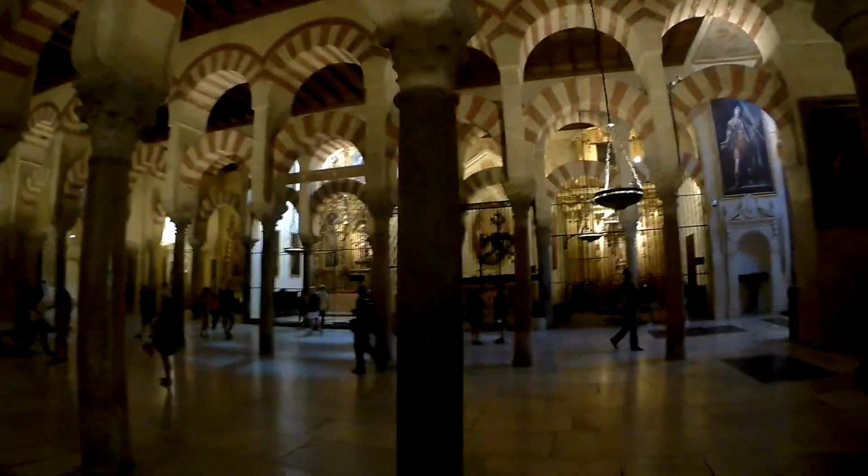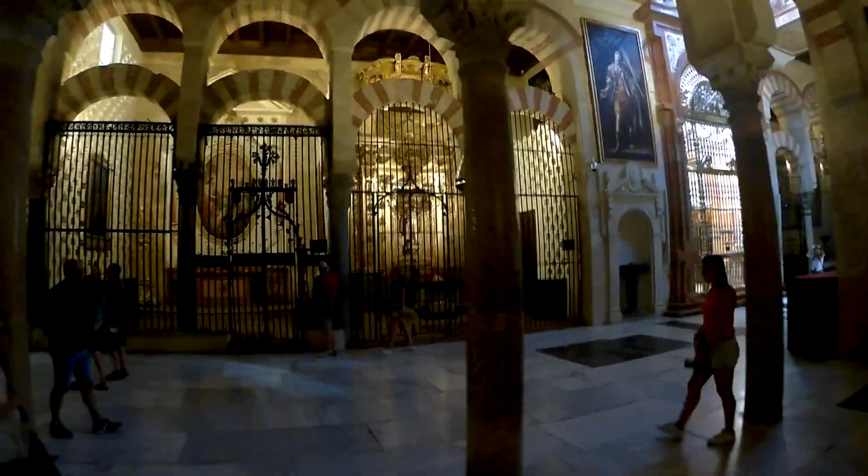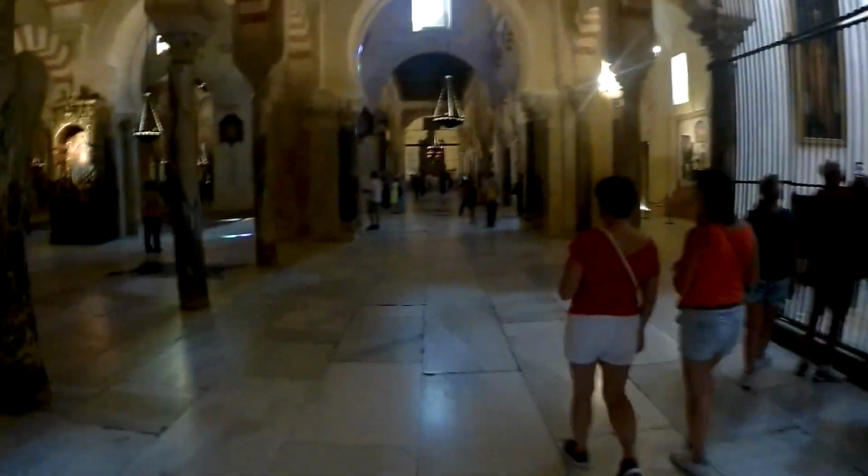This mosque would have been the second largest next to Mecca, which would have reflected the importance of Cordoba to the Islamic governance, religion, and rule. So the Romans would have occupied, the Visigoths would have conquered the Romans, and then the Moors came in and displaced the Visigoths. The Visigoths were Germanic tribes.